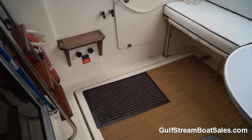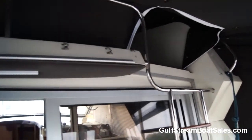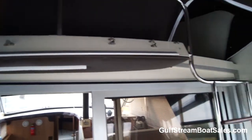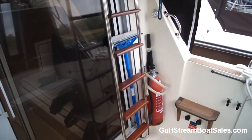We've also got ladder style access up to the flybridge, and the flybridge itself is nice and spacious. It gives a really commanding helm position with great visibility all around the boat.